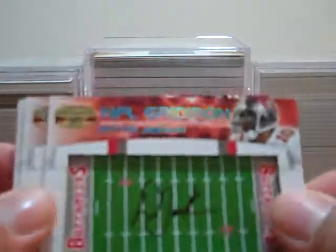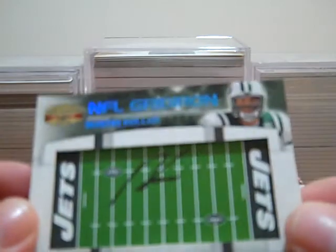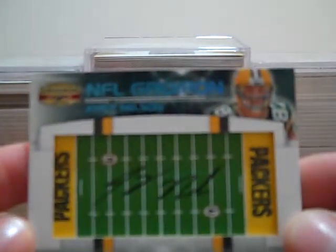Steve Slaton, Dexter Jackson, Malcolm Kelly, Dustin Keller. He got a little crazy with his too. Earl Bennett, Jordy Nelson.